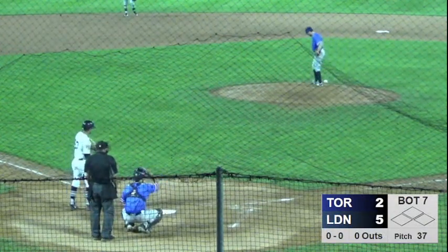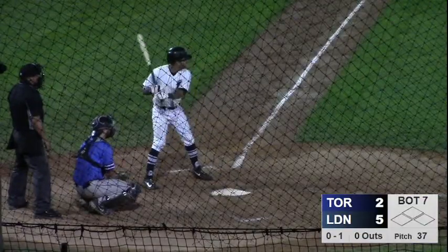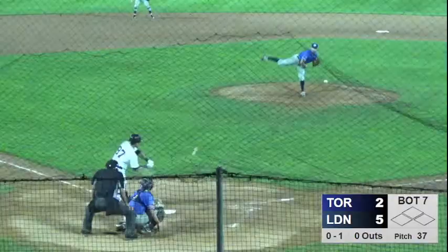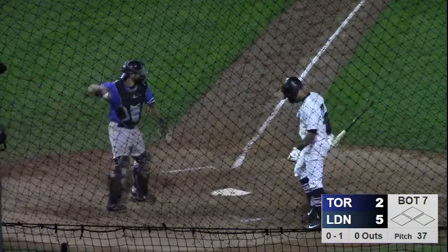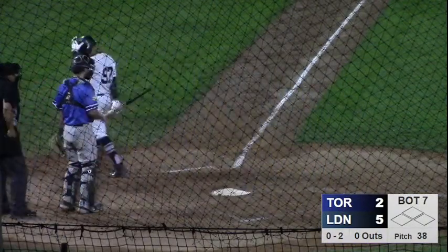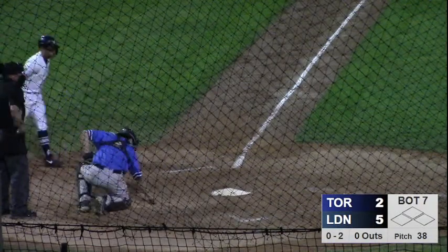First pitch is a strike to Arteaga. 0-1. Asta working quickly out there on the mound. Here's the 0-1 home to Carlos. Breaking ball, just gets a piece and fouls it back. It's 0-2. Asta working fairly quickly here out on the mound in the bottom half of the 7th inning. Went with the fastball first pitch and then came back with that curveball.